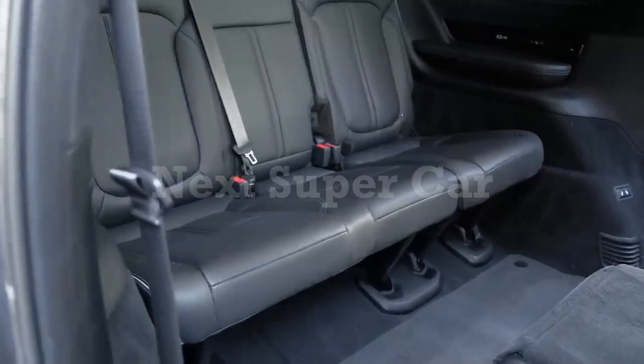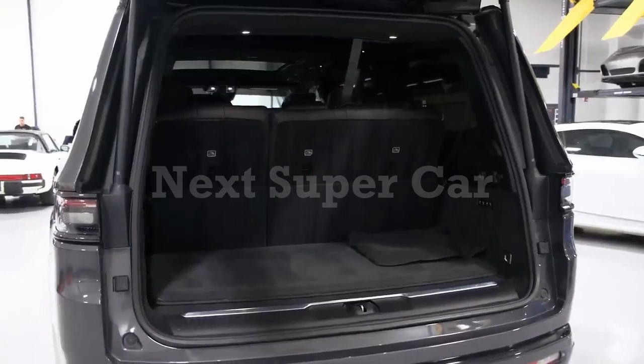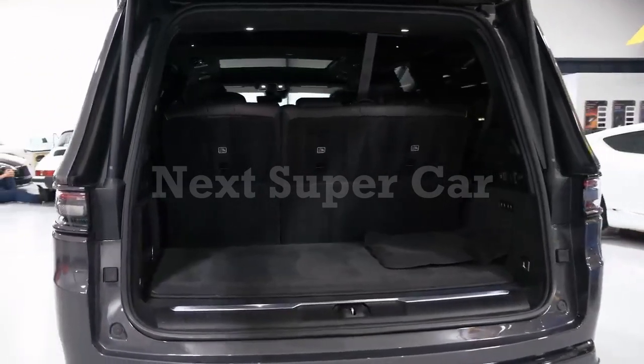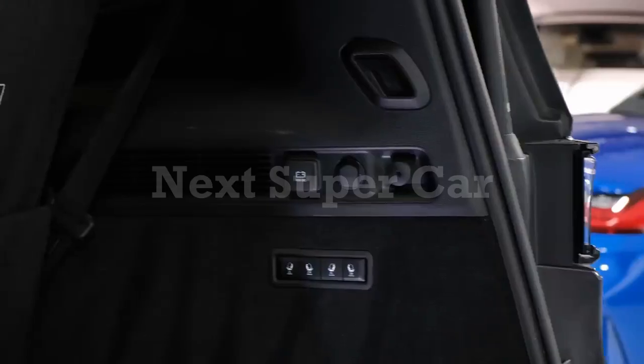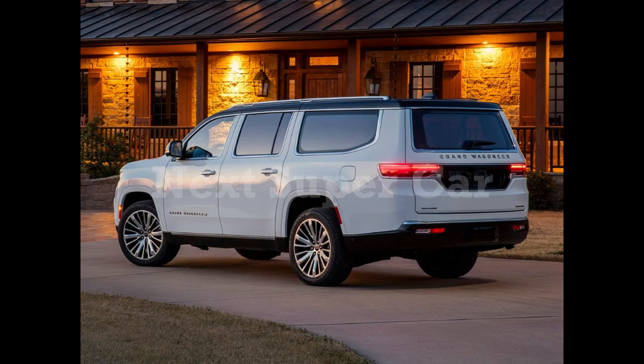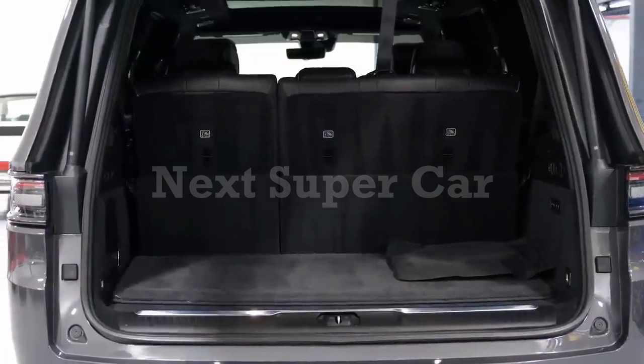On the standard wheelbase model, the cargo area behind the third row measures 27 cubic feet, and stowing it gives 71 cubic feet behind the second row. On the long wheelbase model, there are 44 cubic feet behind the third row and 89 cubic feet with the second row of seats folded flat.